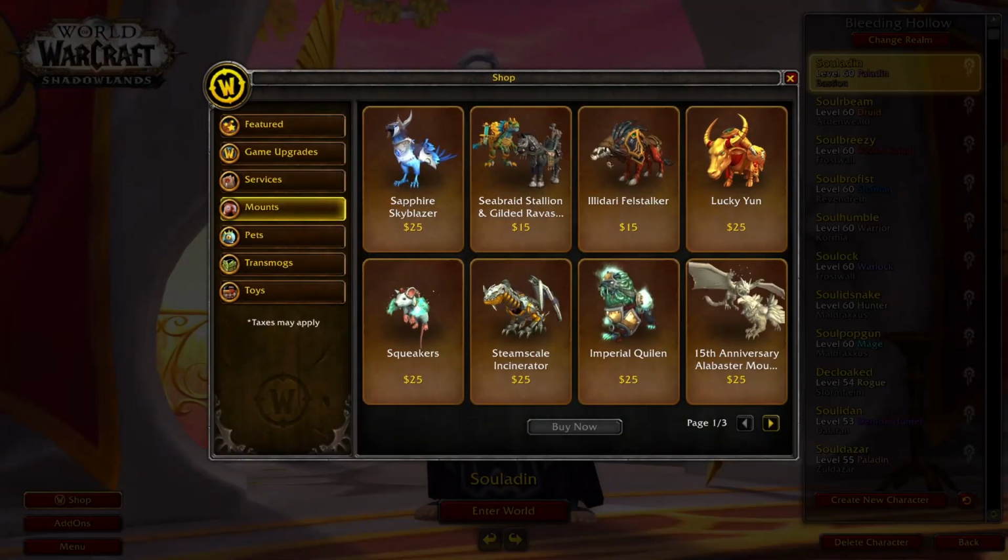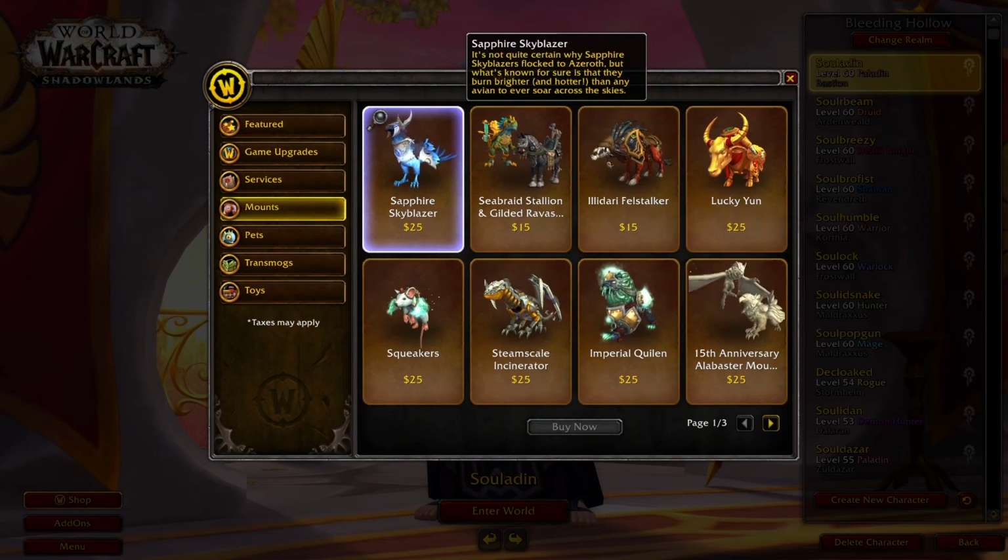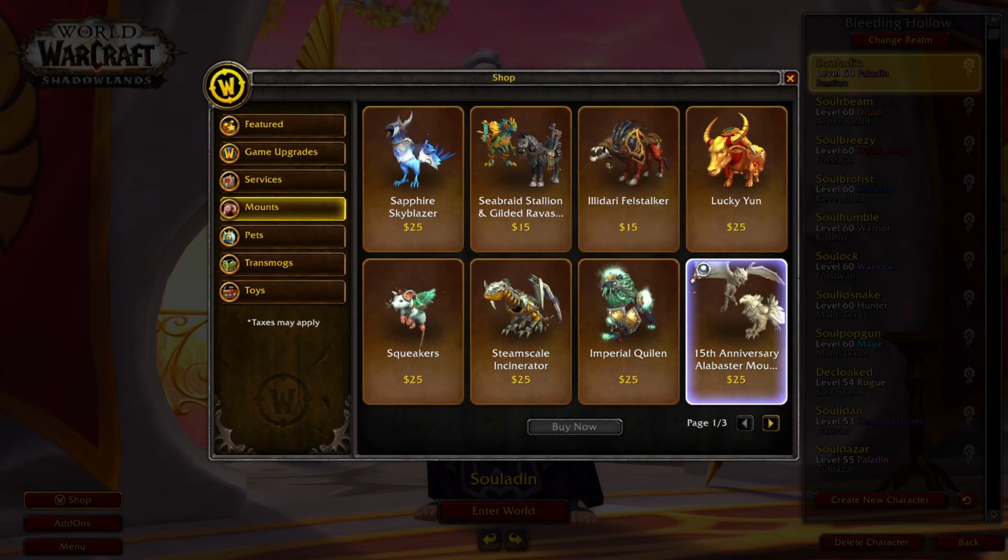Now let's get to all the fun little goodies that you can buy for your characters. Keep in mind that the items available in the shops of either game are massively dwarfed by what is available just from playing the game.